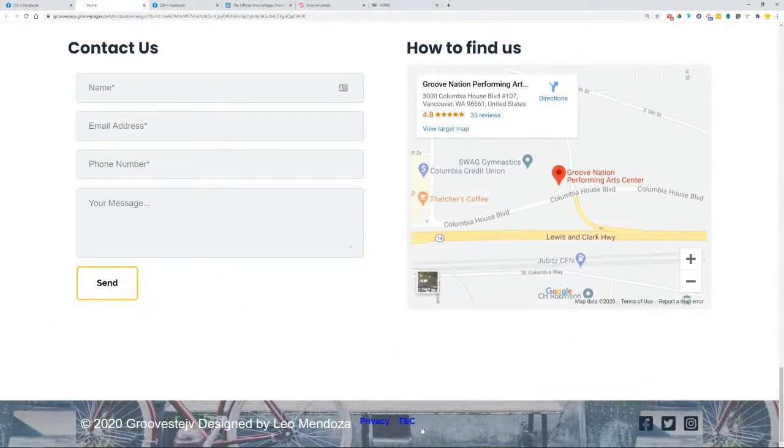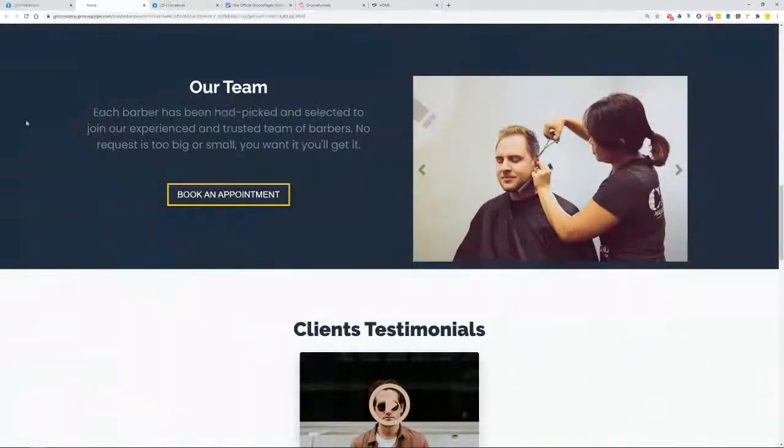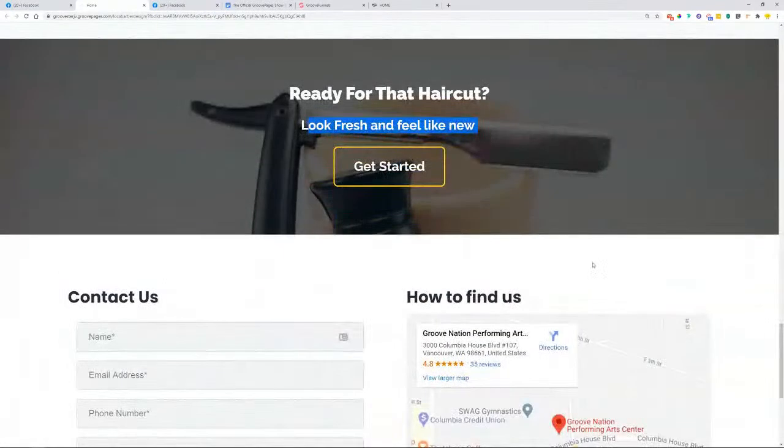The only part is this footer. It is not on brand. It has a bicycle that has the image only up till here. So from here till here is the image. It is on repeat. So you would probably need to find a better image for this one, or just make it black or this color, and just put your text in there.